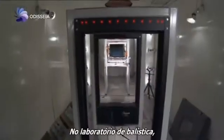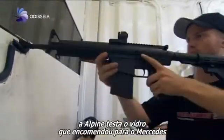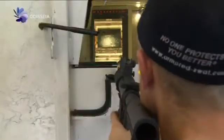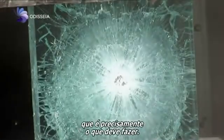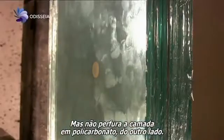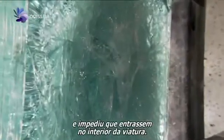At the ballistics lab, Alpine tests the glass they've ordered for the Mercedes to see if it delivers what the manufacturer promises. The bullet pierces the outside layer of the glass, which is exactly what it's supposed to do. But it does not penetrate the layer of polycarbonate material on the other side. Instead, the windshield has absorbed the bullet's energy and stopped it from entering the inside of the vehicle.